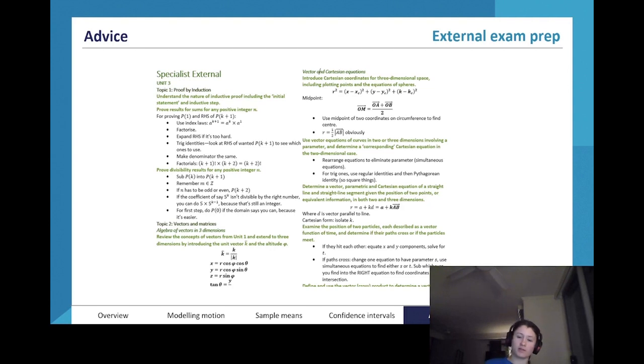This is just a quick snip of the beginning of my external exam notes, just as an example of what I'm talking about. So in the green, I have the syllabus dot points. And then underneath each, I have any formulas that I need to remember. So for example, when we're looking at vectors, all these formulas about x, y, and z, and unit vectors and so forth are not on the formula sheet, so I put those there. The equation of a sphere, the midpoint of a vector, equation of a straight line, are not on the formula sheet, so I wrote those down.